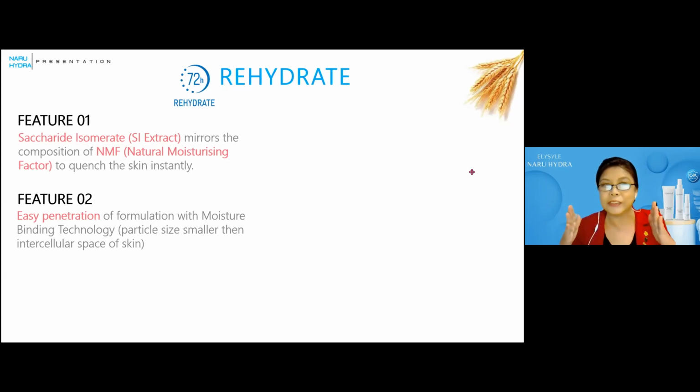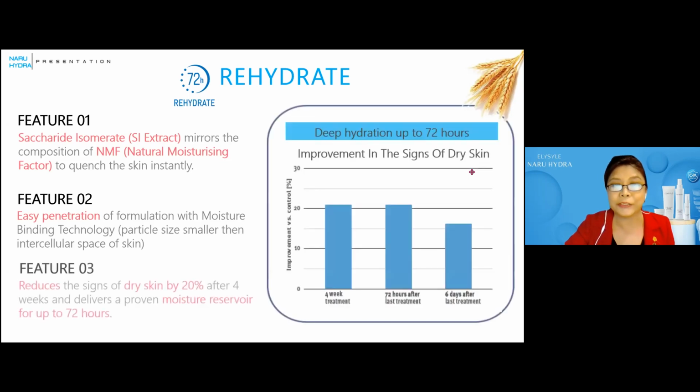So the first time that I used this Naru Hydra, I was quite surprised, because once I applied it, within seconds, it feels so smooth, like I don't feel the product on my skin anymore. It's like it has already penetrated in. So it's really a surprise.